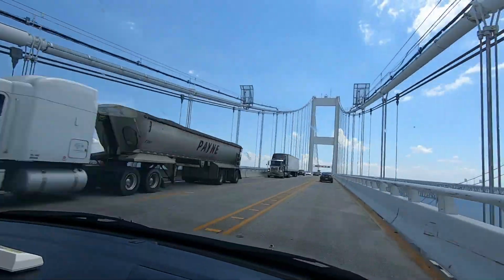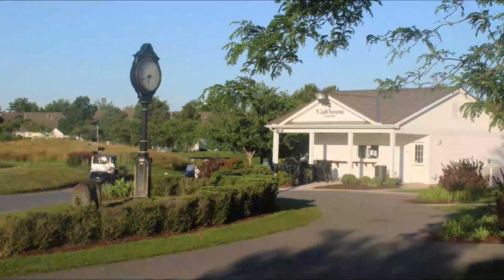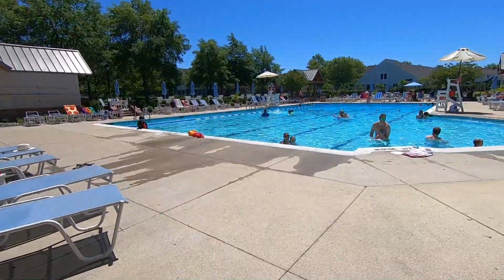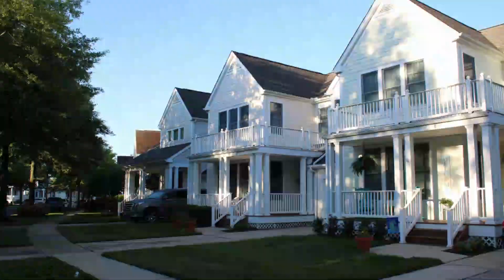Today we'll be traveling from Maryland all the way to Delaware to the village at Bear Trap Dunes. We'll be here for an entire week and they have a lot to do. They have swimming, golf, they have a pavilion that has a ton of stuff, and it's an absolutely beautiful community. We're going to tour all of it.